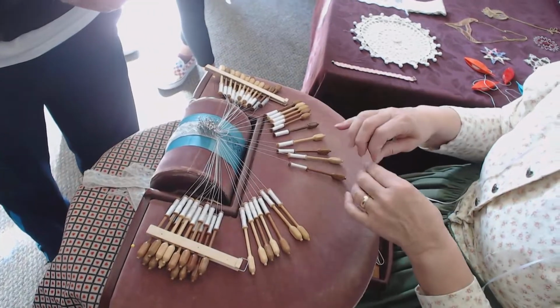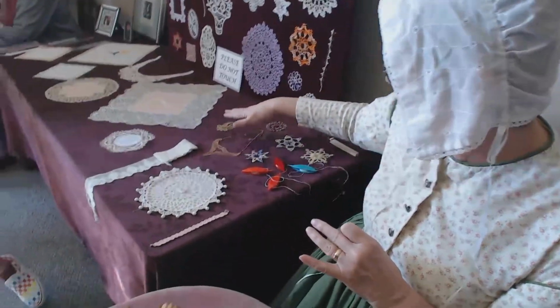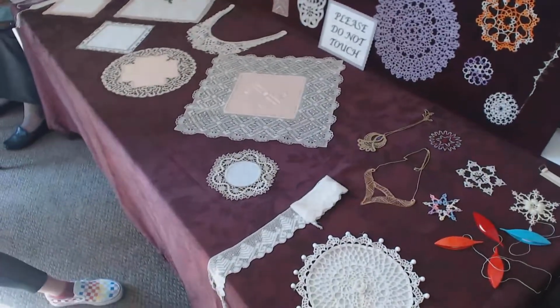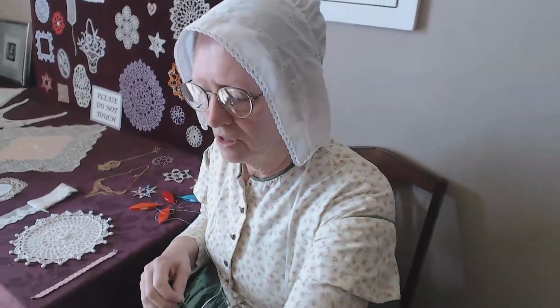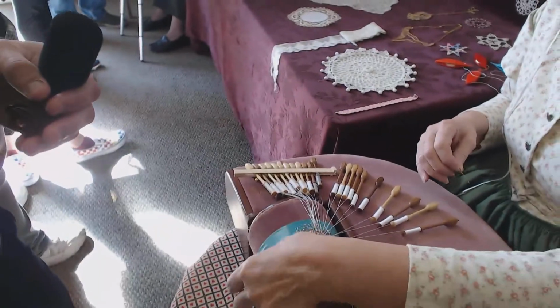And bobbin lace, no matter what style of lace you're doing, right now I'm working on a torchon piece, but torchon is a style of bobbin lace. There's also Milanese and Idria and Bucks Bedfordshire, and there's Bucks Point, and a lot of different styles, but they still cross and twist the threads the same way. That's cool. And since we're working on a pattern, we don't have to count, so it's all laid out for us.